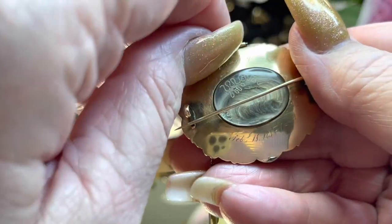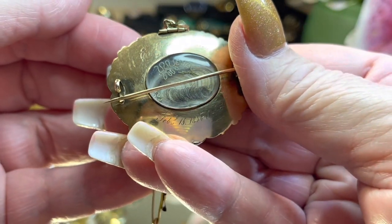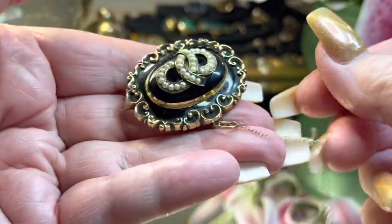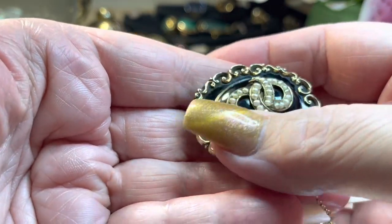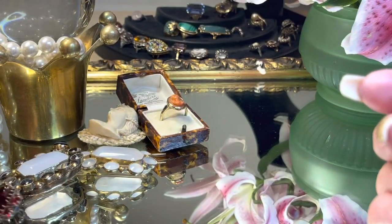Now, this one I could only, of course, wipe off because of the fabulous hair work inside of it. I couldn't get a good dip, but I did wipe the pearls thoroughly and treat them with oil because, you know, we don't want those to dry out.